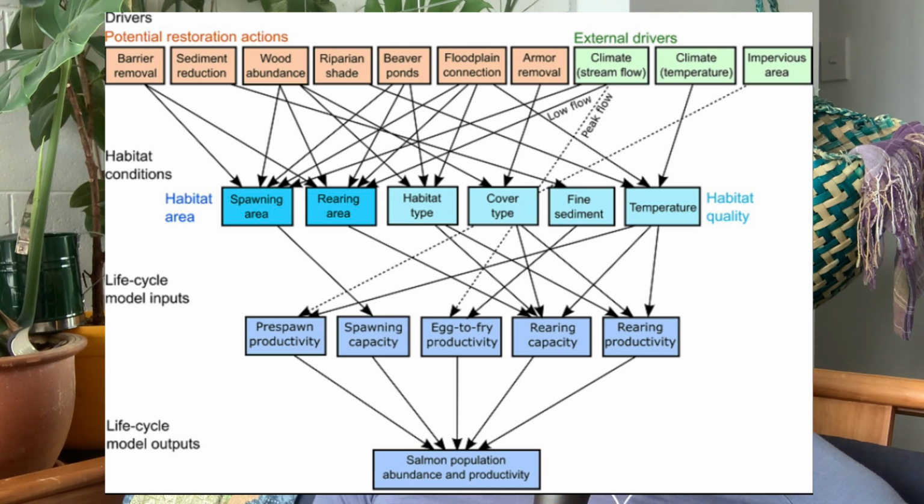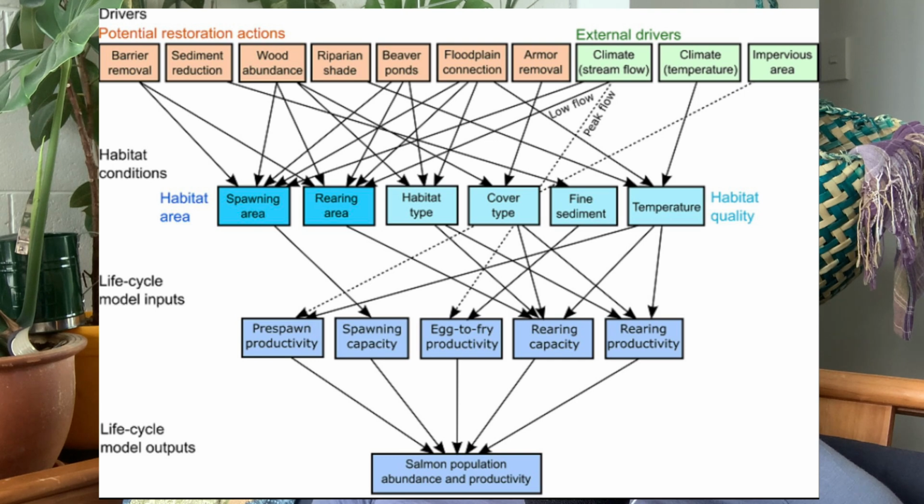Those are all the mechanisms that will directly lead to increased salmon population, and those are the life cycle impacts of that. The layer above that are habitat conditions that will lead to these good life cycle conditions. So those are things like spawning area, rearing area, habitat type, and so on. And then the last layer above that, of these 4 layers, are restoration actions that can improve the habitat conditions that have direct impacts on those life cycle things that you need to get working to increase the population.